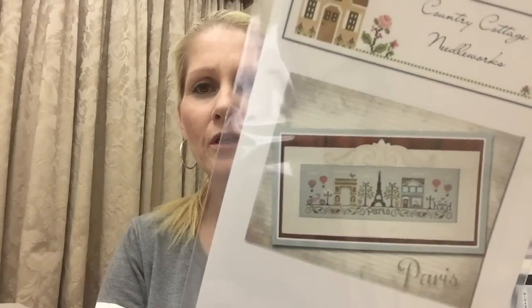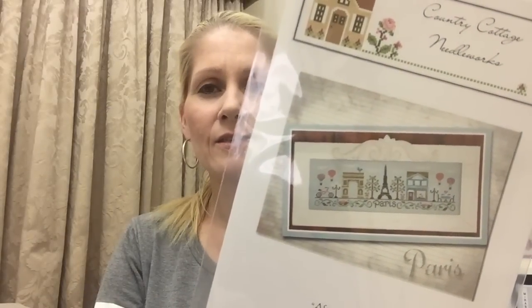Then I also got Afternoon in Paris, because I showed the other one, which was Afternoon in New York, and I decided to get this one. So I will stitch this up at some stage, because that's lovely. I really like those. I said New York. It's London is the other one I have. New York is coming.